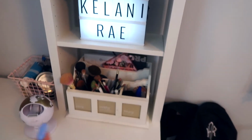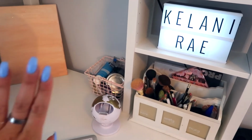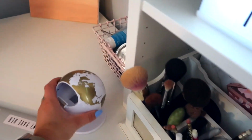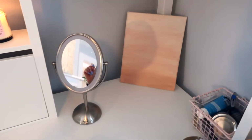I have my name, my makeup. I'm very minimalistic with makeup as well. This little box of junk that I have no idea what to do with. I have this tape dispenser. How cute is this? It's a globe. Look how cute that is. I just have a mirror to do my makeup with. I DIY'd, I just painted this ombre. I didn't really know what else to do.